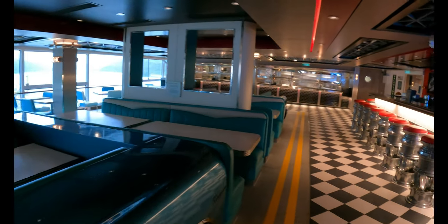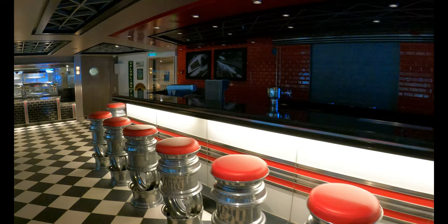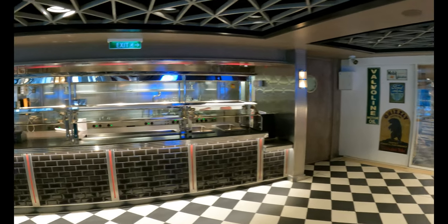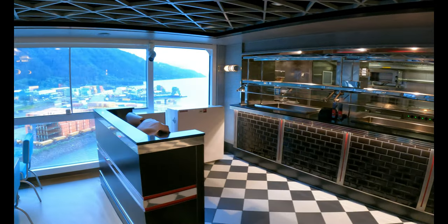We didn't eat here as we had so many options. We chose other places. So I can't tell you if the food is good or not. But the decor and theme definitely looks nice.